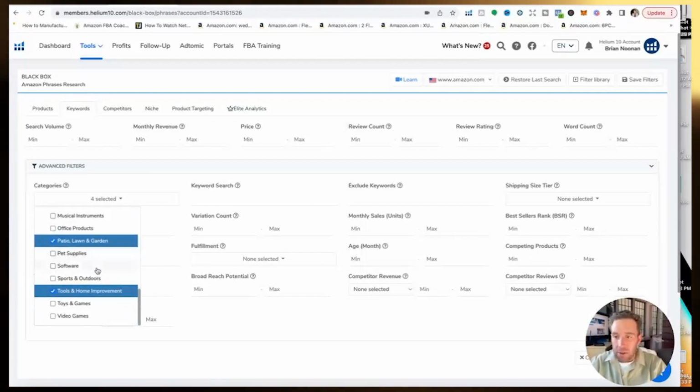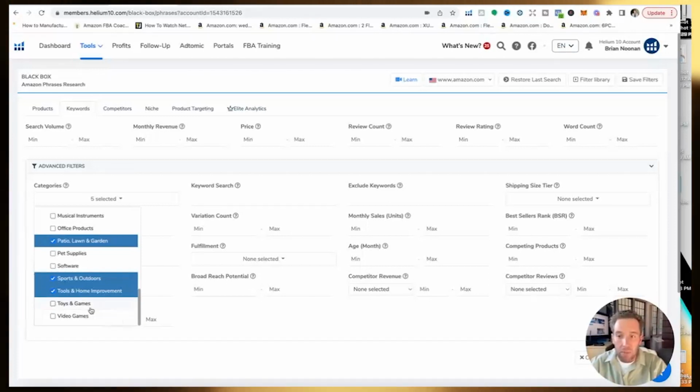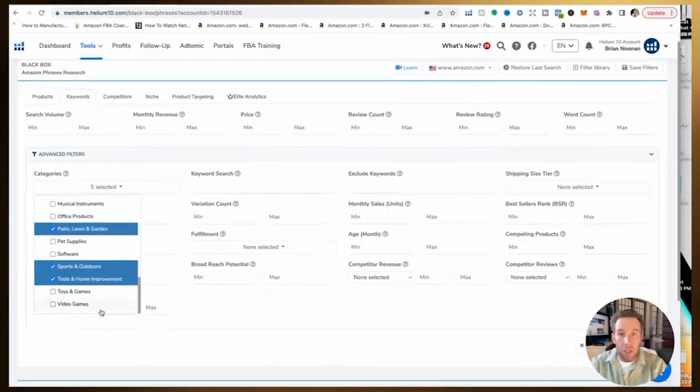Pet supplies, very competitive. Software, no, because of IP rights. Sports and outdoors can be pretty good, guys. There are some good products in there. Watch out for seasonal items. And at-home fitness products, I'm not huge on. There's just a lot of competition for yoga mats and backpacks and gym gear, that kind of stuff. Resistance bands, a lot of other sellers in competition. Toys and games is all right, but very competitive. And video games, I'm going to pass on.